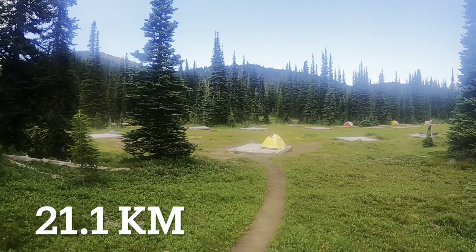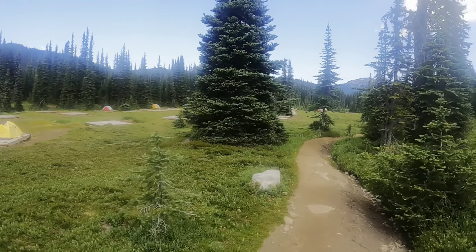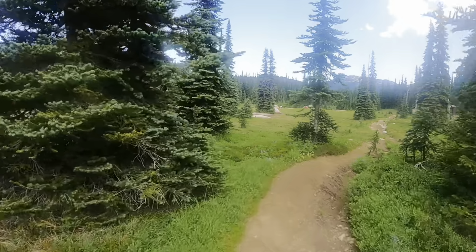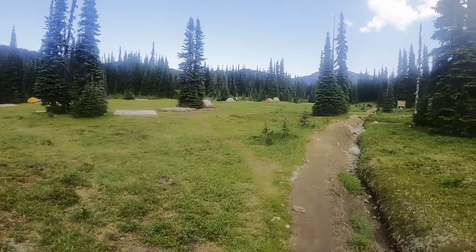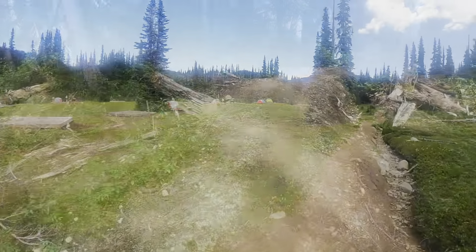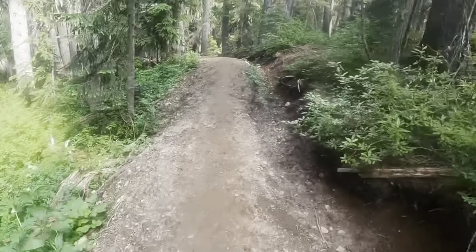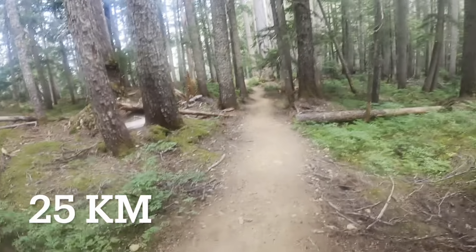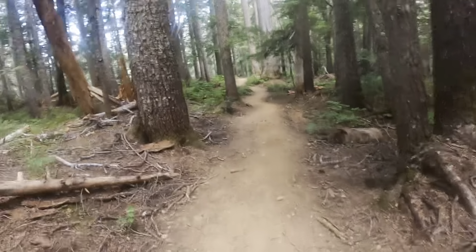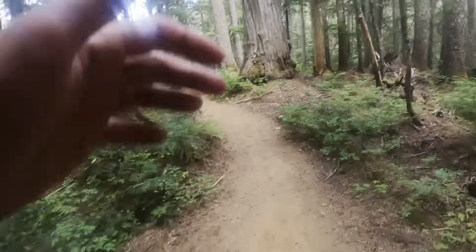Here is the Helm Creek campground. Beautiful little spot to camp. This last while has been a pleasure. Nice downhill, really easy going with a mix of flat, well-groomed trails.